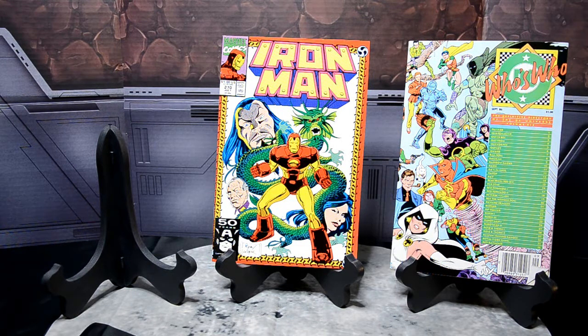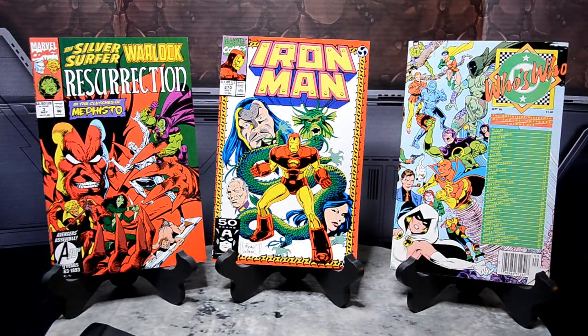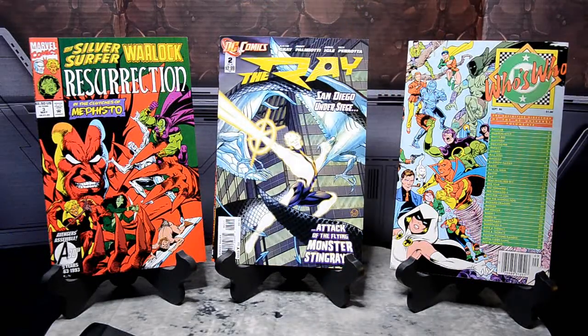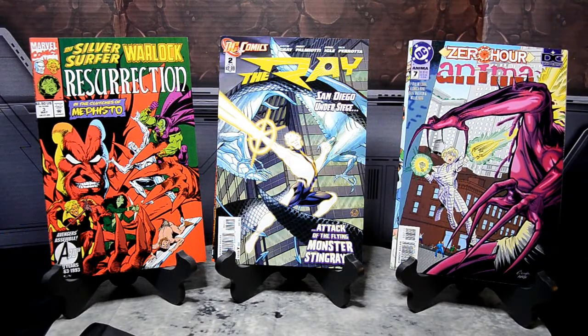I got a Silver Surfer and Warlock Resurrection, issue number 3. I can read. Another DC book, The Ray, issue number 2. So again, this is a mix of DC and Marvel. And then Zero Hour, number 7, Anime? I'm not familiar with that one.